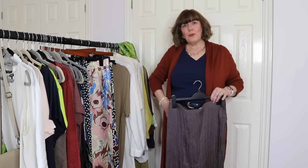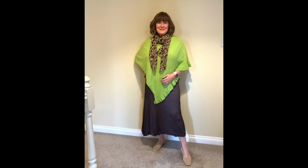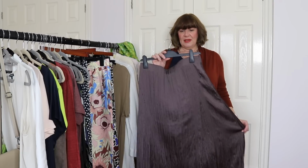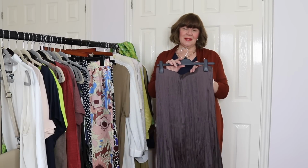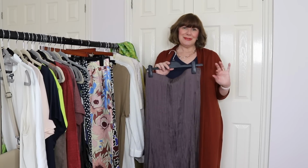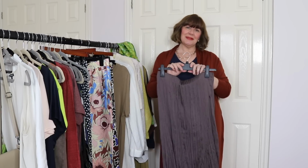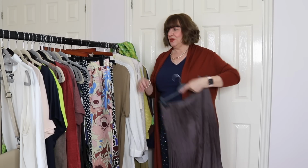So move it down onto the area of your body that is bigger, and then obviously you can put a top over the top of it, or even tuck a top in and blouse it over. So I think with this one and with another one that I'm about to show you, they both have elastic in the waist. It means that it can extend to my size now, but also as I get smaller, I can still wear them and tuck tops into them.